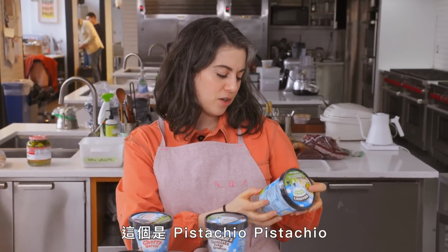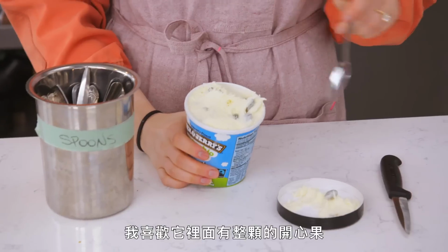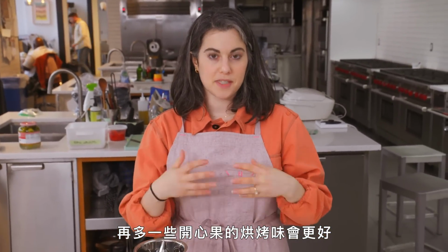Okay, this is pistachio. Pistachio ice cream with lightly roasted pistachios. I love pistachio ice cream. It is truly one of my favorite flavors. I like that the pistachios in it are whole, but I wish it was a little less of that almond extract flavor and more kind of roasted pistachio.